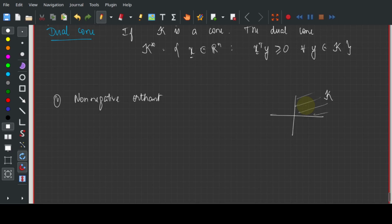Okay. K star should have a non-negative inner product with every element in K. So let's pick any point in any other quadrant, okay, the third quadrant. Would this vector have a positive inner product with any element in K? No, right? The inner product would be negative.